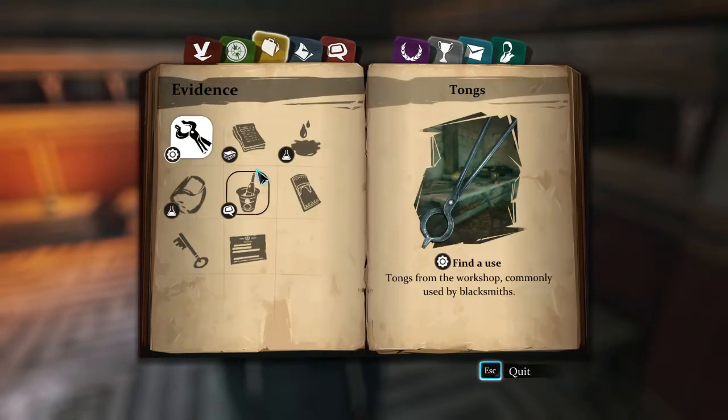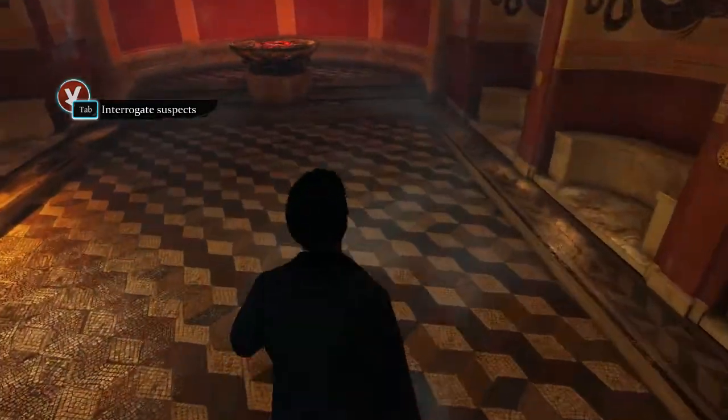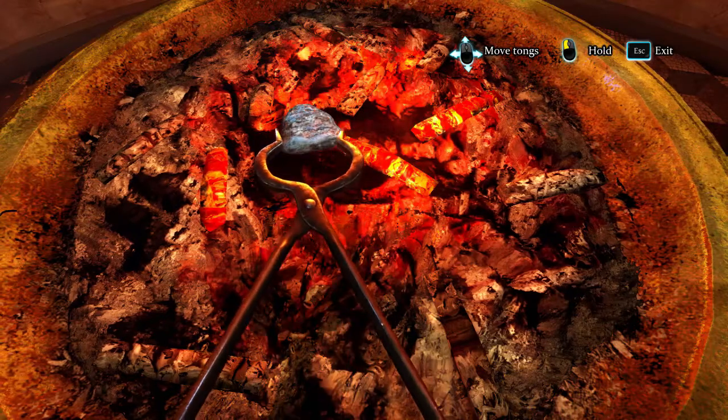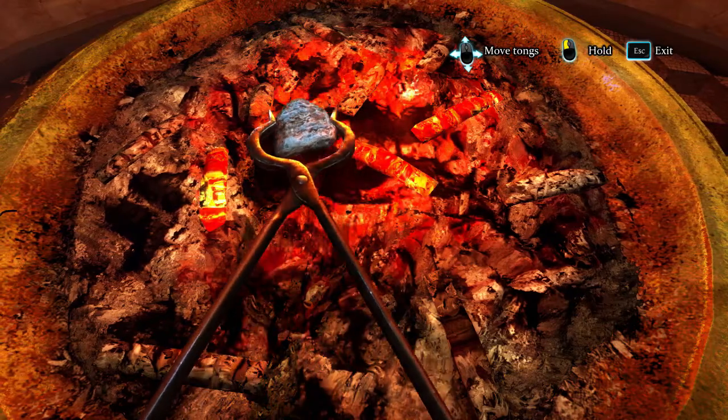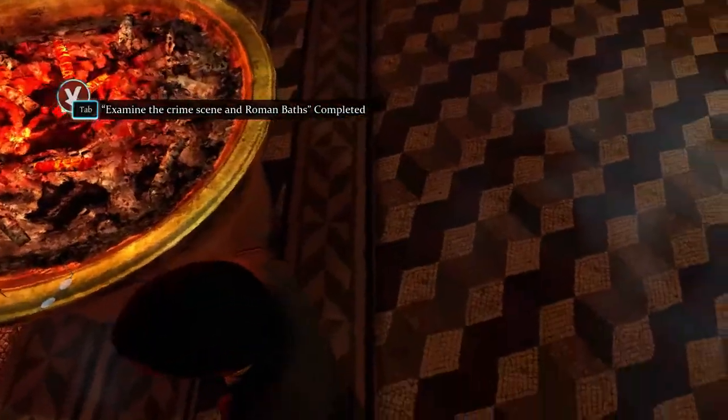Alright, so we can head back there. Okay, so we have the tongs now, so let's go get that piece of metal out from here. I should analyze this melted metal, after it cools down first. Might want to put it in a really hot bath.